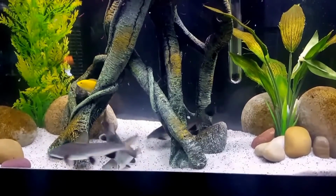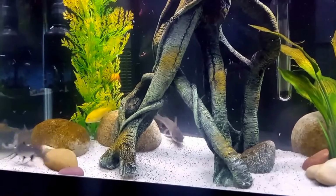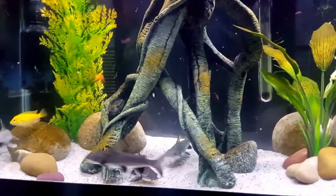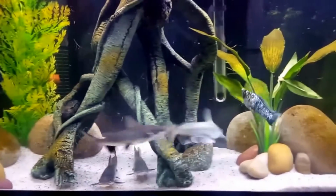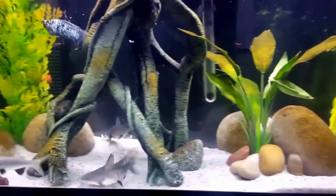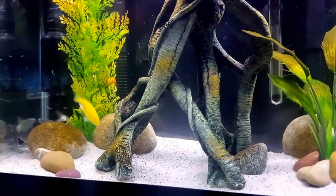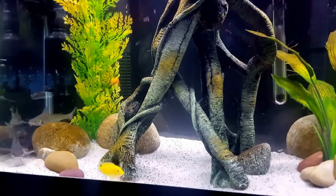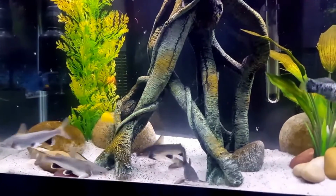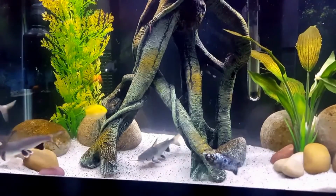And finally, my sharks get what's left over. Most of my mollies have been removed because they're all pregnant. I have one upstairs as we speak having her brood. But these guys, they're amazing. They really are fantastic fish to watch. They're just a joy to have, and I'm so glad I have them.